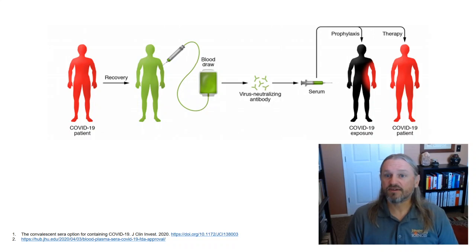We'll take serum containing those antibodies and we can use it to treat two different types of patients. So if you look at the right-hand side of the figure there, both of those are labeled. So we can use this treatment for what's called prophylaxis. So these are people who we know have been exposed to COVID-19. We're not even sure if they're truly infected yet. They're not sick. They're not showing any signs or symptoms of infection.